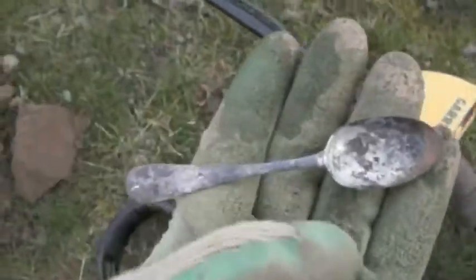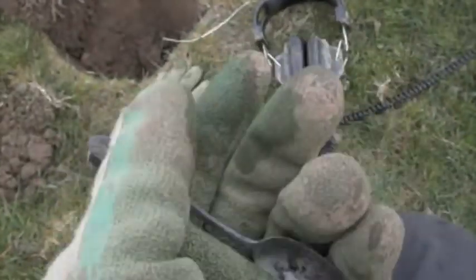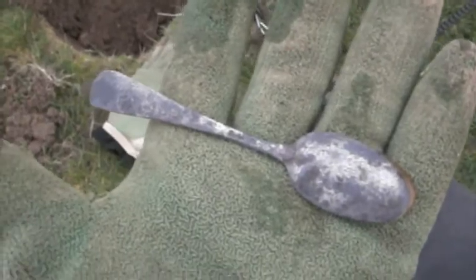I'm using that at the moment because my Ace 250 is faulting, and in one day it's given me 2 items that I've always been looking for. There you are. Fantastic.